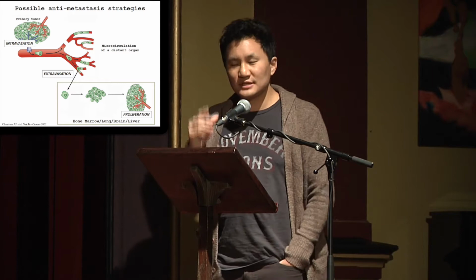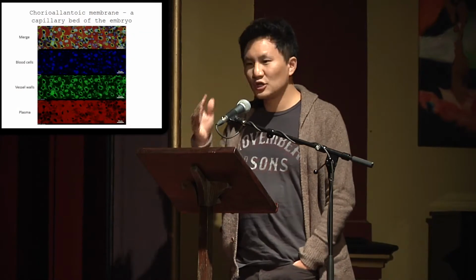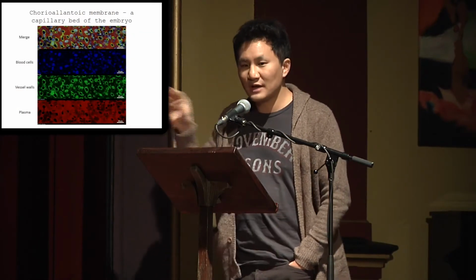So we use this unique animal model called the chicken embryo. We really exploit the lung, which we call the chorionic allantoic membrane. And within this beautiful membrane, we study all 3 of these steps of metastasis. And so you can imagine that this is a really elegant model, it's really accessible, and we can really understand how cancer cells are interacting with blood cells as they arrive at their destination.